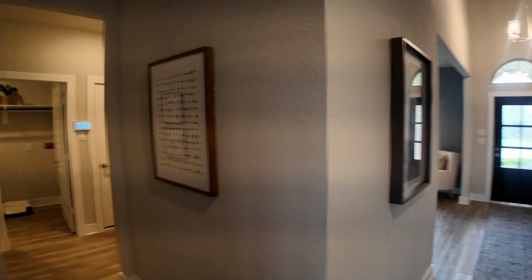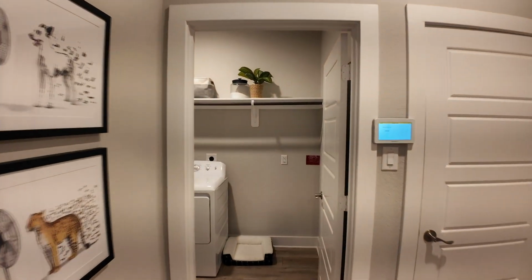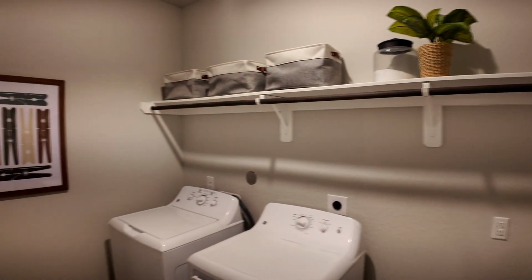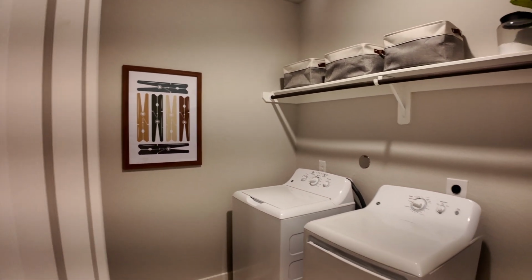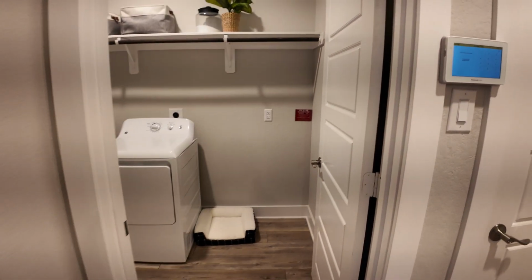Before we go into the living room and upstairs, I'll take you over to the right side of the house where we're coming up on the utility room. So nice large utility room on this side. Still lots of space in here. You could probably put a little mini fridge. They've got a little dog bed. I would definitely have my dog in there as well.